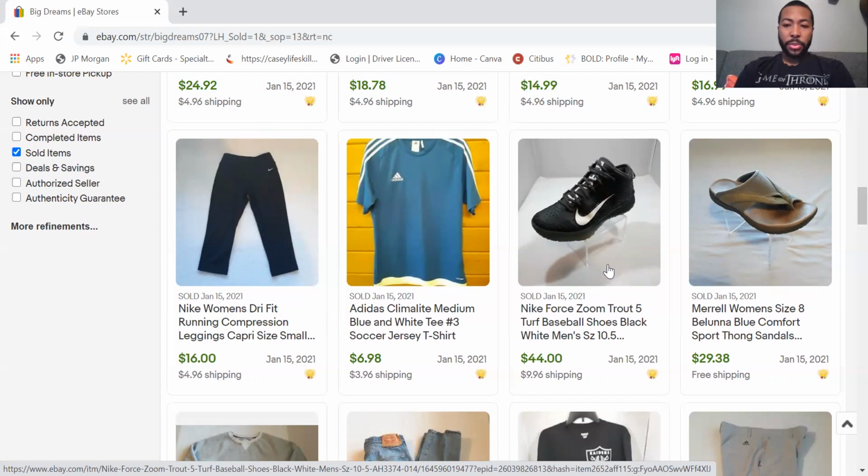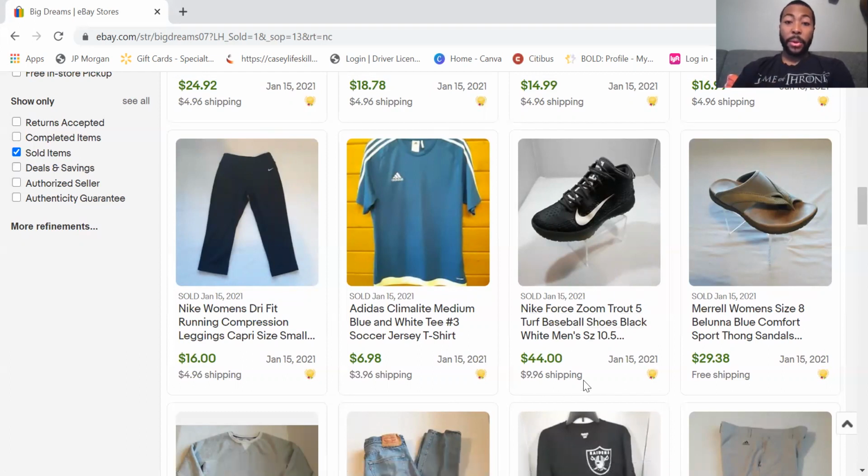There's some Mike Trout shoes, and somebody who enjoys baseball and enjoys him wanted these, and they're willing to pay over $30 for it. And then also I got $9.96 shipping on this one. So they pay almost $40 for the shoe. So it was worth it.